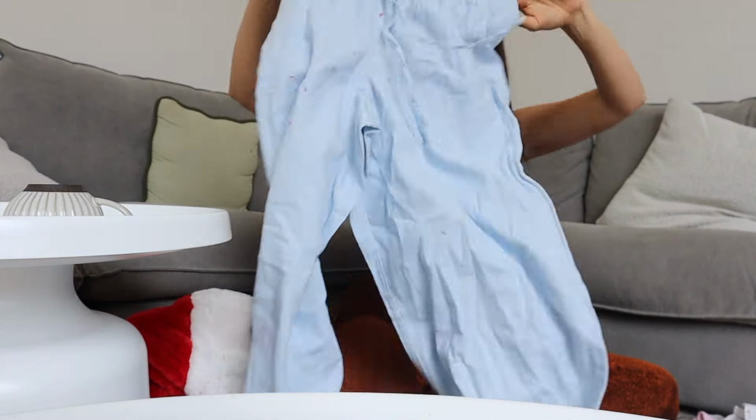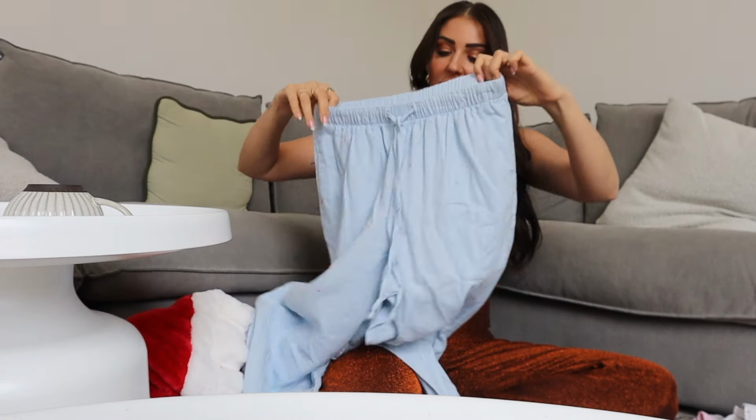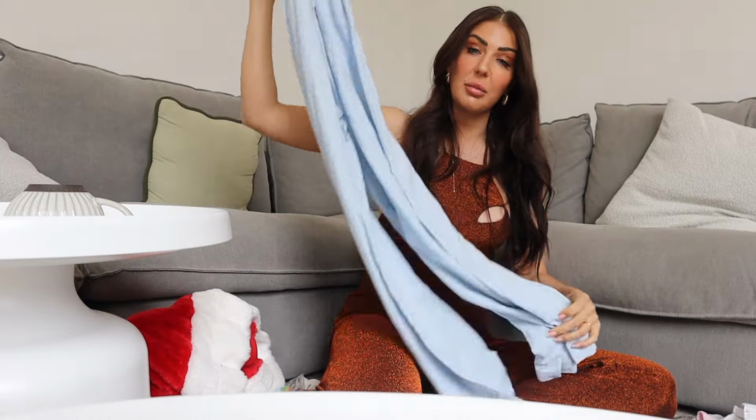These beautiful baby blue linen pants, and these are absolutely stunning. They had a size 10, which I actually believe will be right for me because they do feel a little bit smaller than some of the normal clothes.